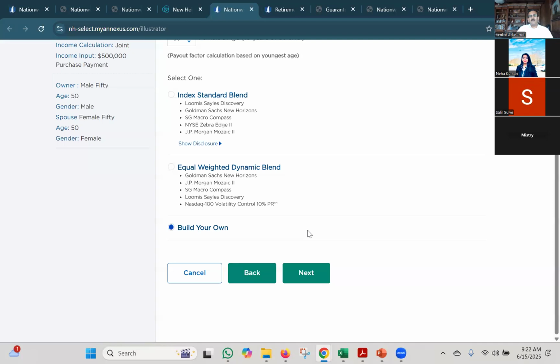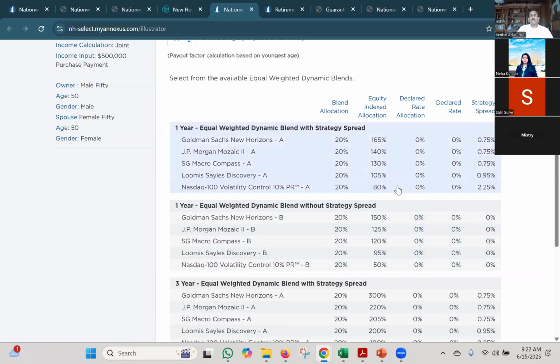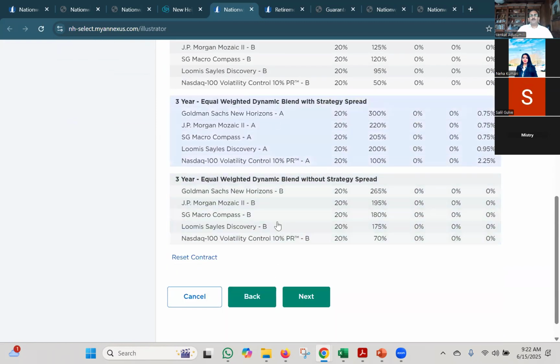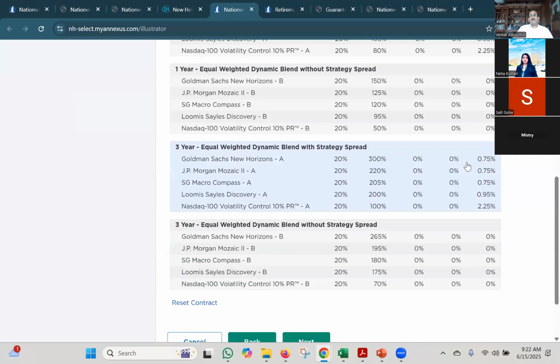I did this before, and I looked at what are the indices that are giving me more returns. And I can choose. Actually, you know what? I'm going to do this first now, and then I'm going to change that. So here there are options: 1 year, 1 year, 3 years, and 3 years. The difference between these two here is the charge, the spread. Meaning if this index does 0.75, you don't get anything returned.